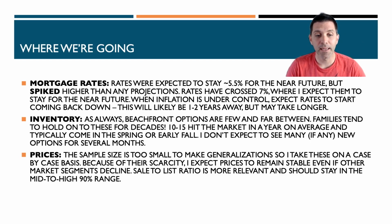So that said, we look at the sale to list ratio. I expect these to stay in the mid to high 90s range. Most of the time, these beachfront sellers and owners don't need to sell. And I know you don't need to buy. Nobody does in Ocean City for the most part. So it's a catch-22, but still, they know what they have.